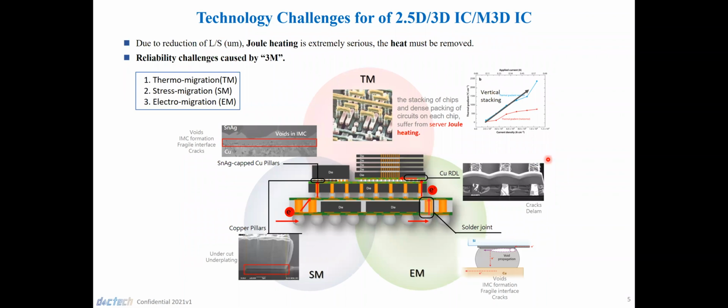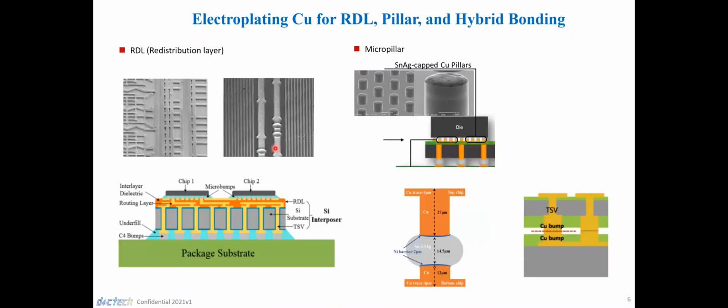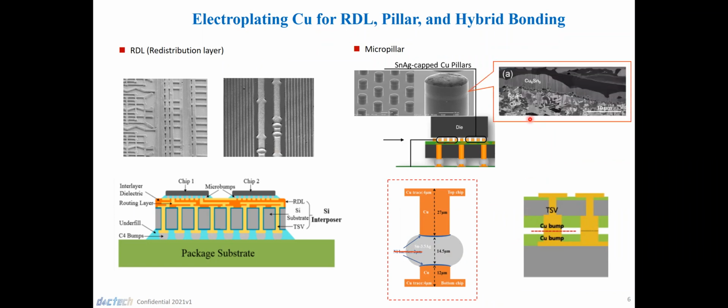In 3D IC, the vertical interconnect uses TSV, through silicon via, and micro bumps together with RDL, redistribution layer. We have to consider three challenges: electron migration, thermal migration, and stress migration. Currently, 3D IC tends to use electroplated soldering micro bumps on electroplated copper, without a nickel barrier in between. The formation of severe Kirkendall voids at the interface between copper and the solder will lead to early failure and low reliability. So the interface is one problem.